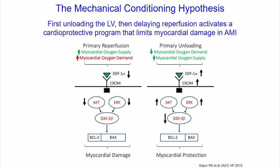And so that took it out of just pure hemodynamics and started to introduce a new direction for this field of cardioprotection. So with that work, we came up with this concept of the mechanical conditioning hypothesis, where first unloading the LV, delaying reperfusion, activates a cardioprotective program that limits myocardial damage in AMI. And the biology is shown here, but essentially what we saw was a significant reduction in myocardial damage driven by some of the same pathways that are associated with canonical cardioprotective signaling through the RISK pathway.